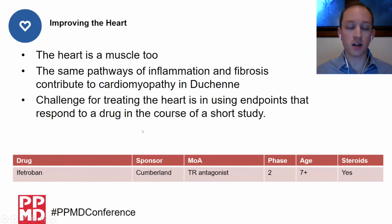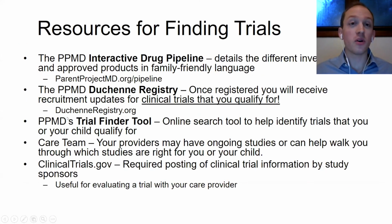Now, there are other medicines that are available for the heart. I'm sure if there was a discussion yesterday, there's beta blockers, ACE inhibitors, spironolactone, eplerenone. But in terms of new products in the pipeline, we currently have ifetroban. And so I know that was a lot of what is in the pipeline currently. We do have some tools to help you sort through this to get a sense of where these products are in development, and whether there are trials open and available to you.